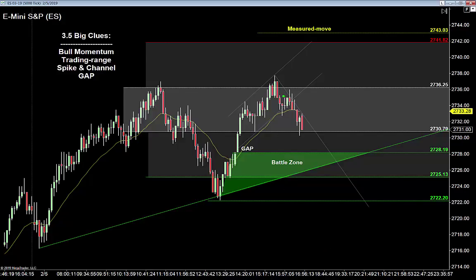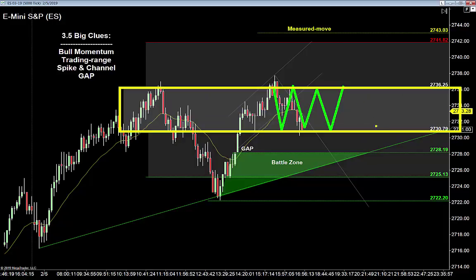Now, what if we don't pull back? Right? What if we don't pull back? What if we just start chopping around sideways? Then what do we do? What if this thing never pulls back? We start chopping around, then what? Well, whenever we have a range-bound market, I like to take the size of that range, copy and paste it down. That creates a key level of support, and then we'll go 1, we'll go 2, and buy back up off that support.